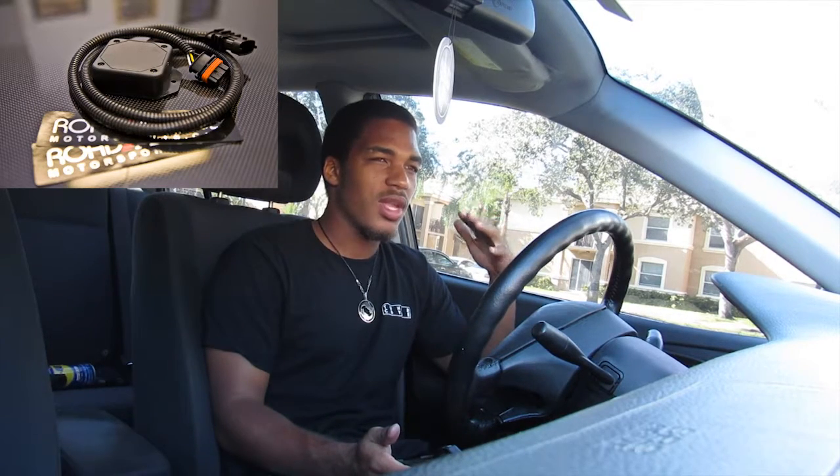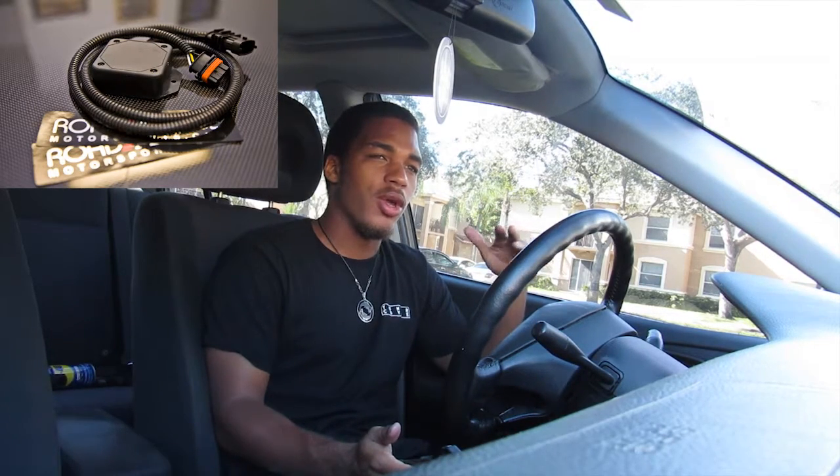After that, coming April, I'm going to skip March, because April's mod, which is my birth month, I plan to be the Road Race Motorsport timing box. Now, I don't have full knowledge of what it's supposed to do. I do know it's supposed to advance the ignition timing for the car, but as far as full detail, there are plenty of channels you can go to that will explain what this means. But I plan on getting the Road Race Motorsport timing box.